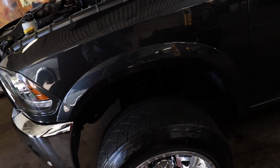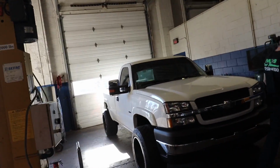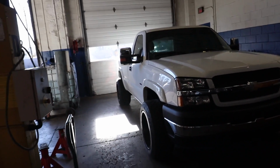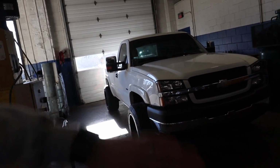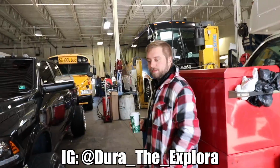So the whole intention is to just throw these things on here. I've always wanted to see what this truck looked like with 14 wides, and we'll obviously be able to validate whether or not it's a drivable setup or if it's just completely unrealistic. So Stefan, what's the consensus, buddy? What do you think's gonna happen here? How do you think we're gonna do?